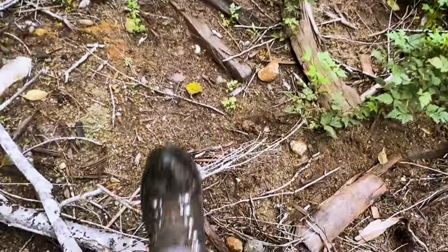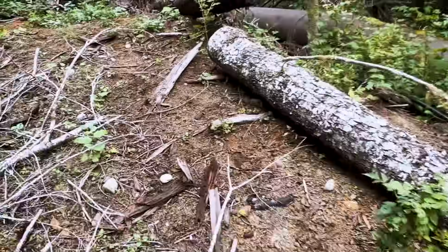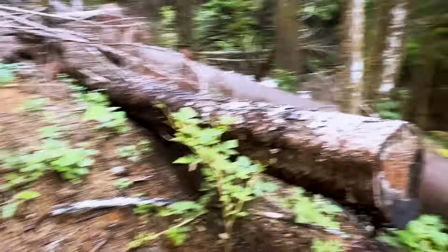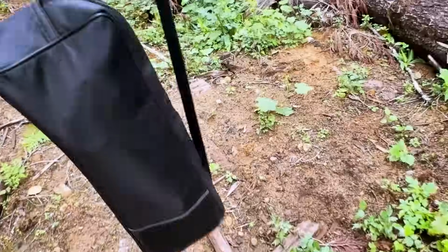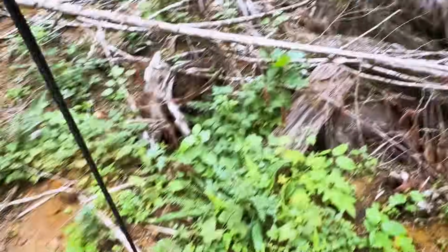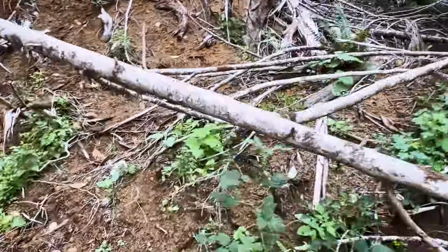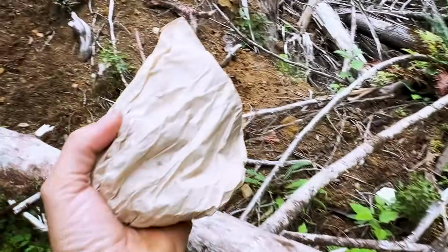But I got my corks, and I got my spotting scope right here. And I got my raincoat, my town coat, which is waterproof in case it rains. And I got a muffin.